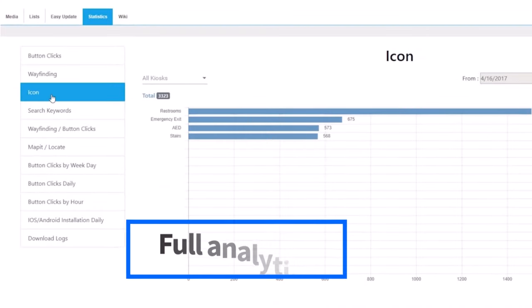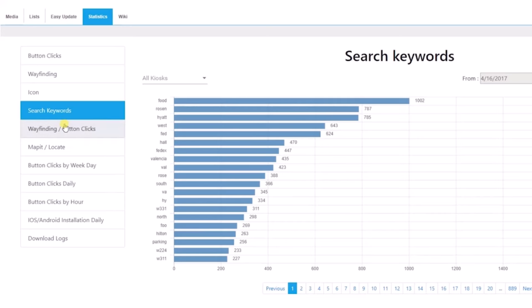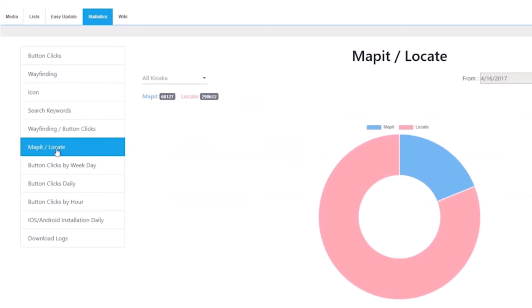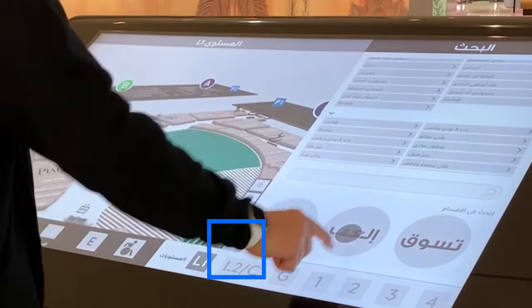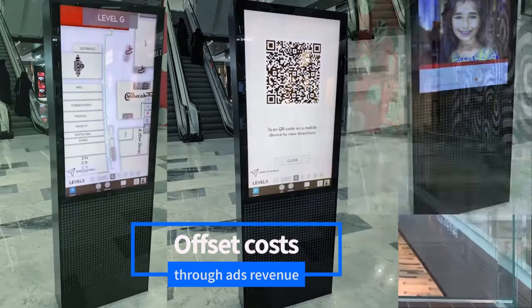For the facility's staff, the system also grants full analytics for any touch or proof of play media to showcase all user engagement, the ability to highlight certain routes or change certain store locations, and even provide promotional content on individual or multiple kiosks.